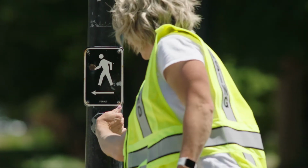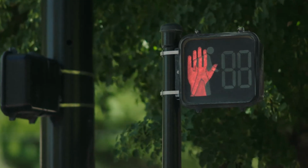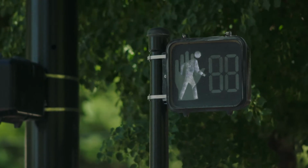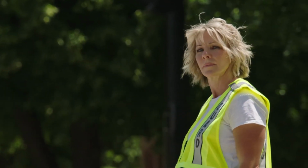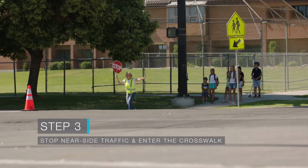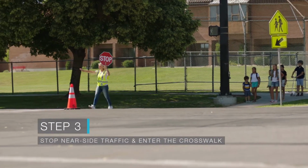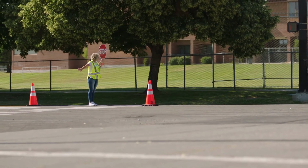At signalized crossings, a signal is activated. The crossing guard waits for a walk sign to appear and scans traffic before crossing a flock of youngsters. After finding the perfect gap in traffic, this veteran crossing guard raises her paddle before her to show her intentions to traffic before entering the crosswalk.